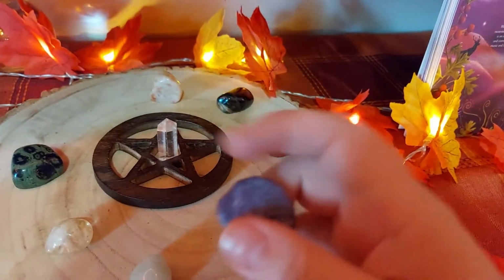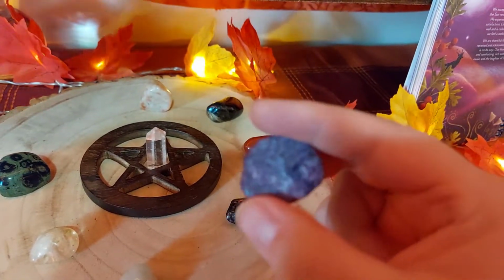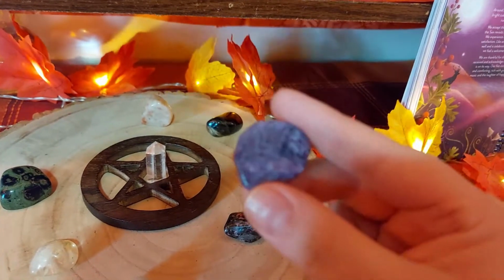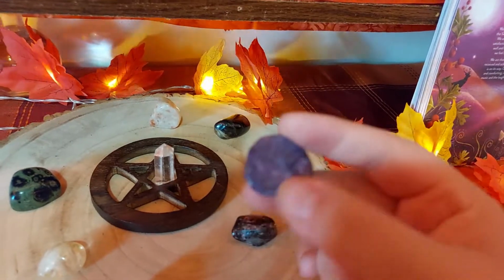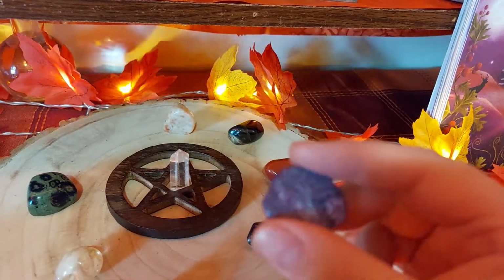And this crystal is new to my life. It is charoite. I don't know how to pronounce it. To me, it's very much a psychic energy kind of crystal, but you can also use it for healing, kind of calming energy.